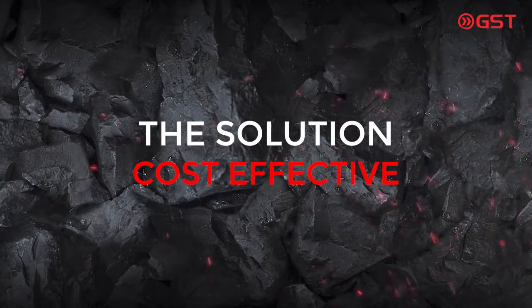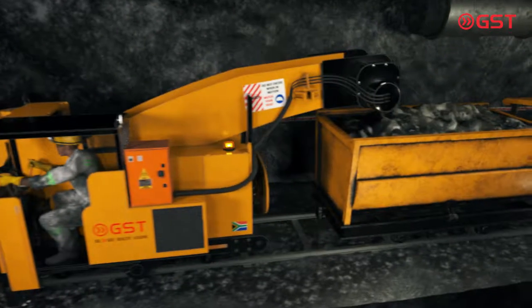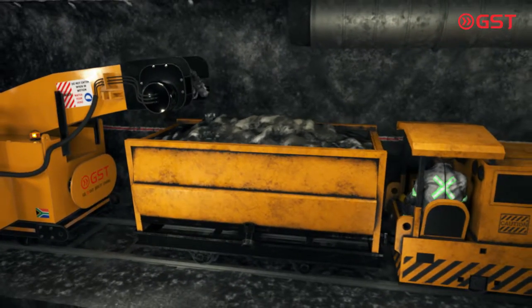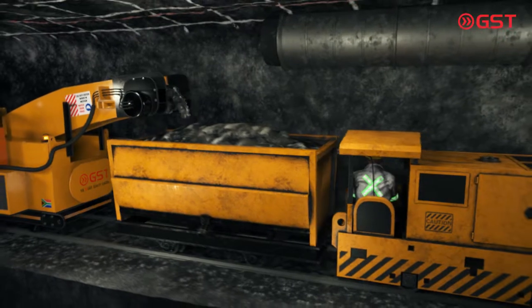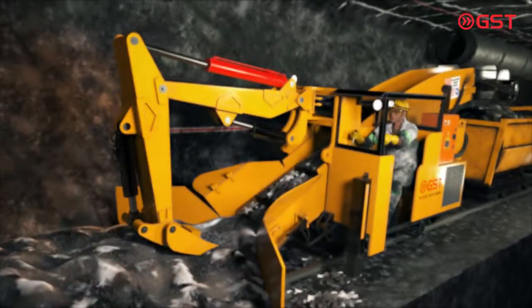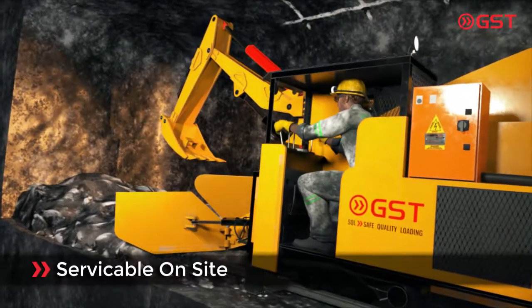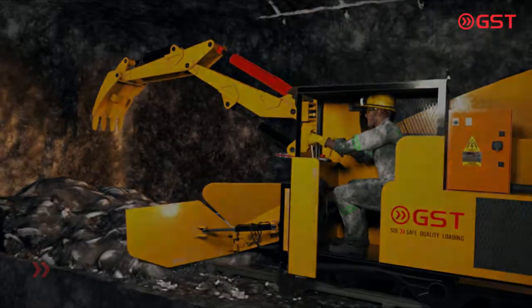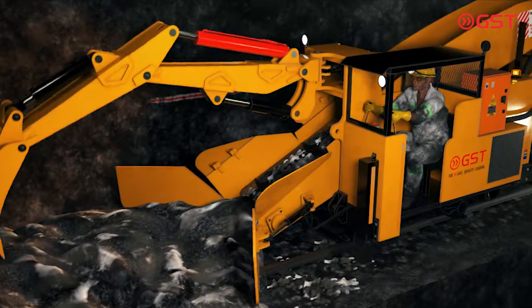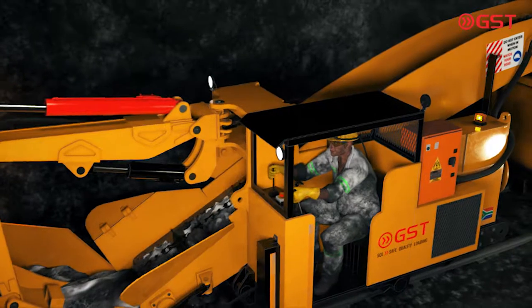Cost effective. Full capacity. Because of the conveyor chain, hoppers are loaded to their full capacity, making tramming more efficient and cost-effective. Maintenance plan. Because the SQL loader is mechanically and hydraulically operated, servicing is easy and cost-effective. Trackless environment. The SQL loader can be utilized as a feeder, feeding conveyor belts at a constant feed rate.